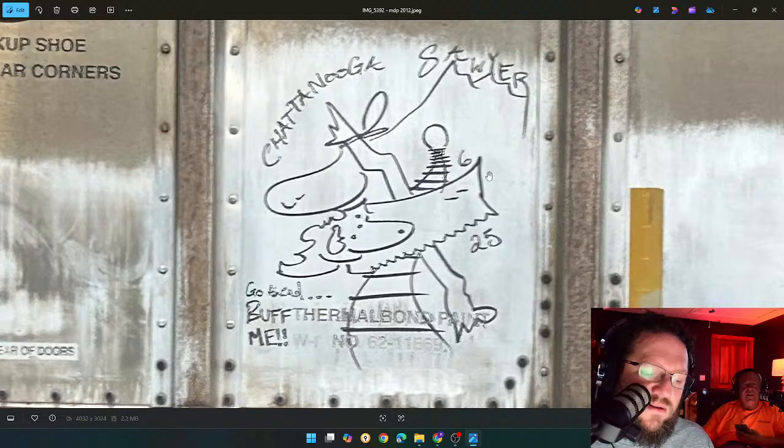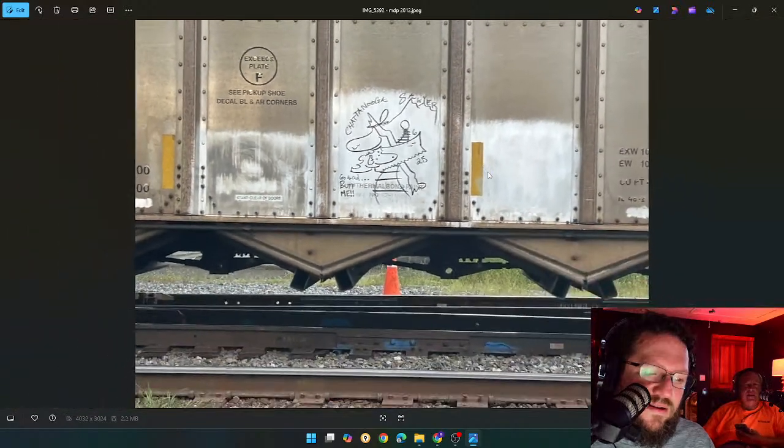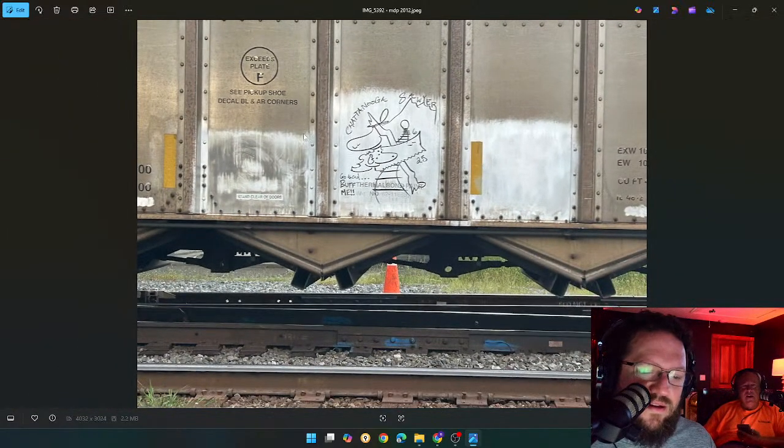Fresh graffiti. Yep, just painted. Even cleaned a spot. That's right. I guess that's why it says go ahead, buff me, because they just buffed the side of the car. This is obviously a coal car, a coal hopper, so they had buffed the previous graffiti, so you put go ahead, buff me. Interesting.